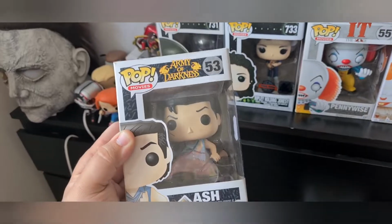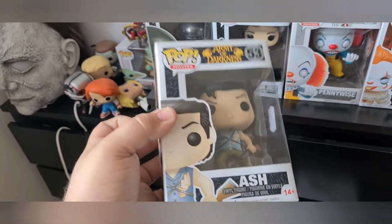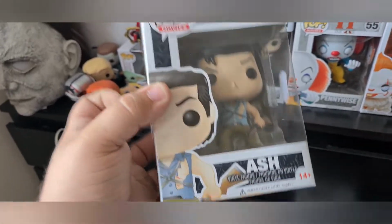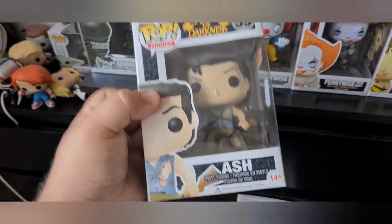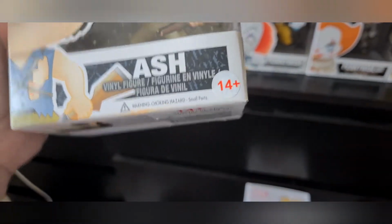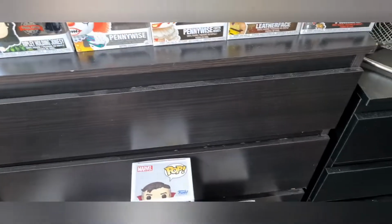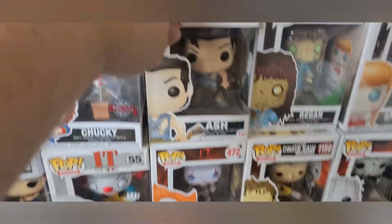Which, it's not worth that much, but it was one that I had to get, and it was the cheapest of the Army of Darkness, well, the Evil Dead pops. It's the only Evil Dead pop I've got. I plan to get as many of the others as I can, but hopefully not as pricey as this one. It's just that the 14 plus thing as well. Why are there so many stickers on it? But anyway, that's that one. Yeah, absolutely love that one.